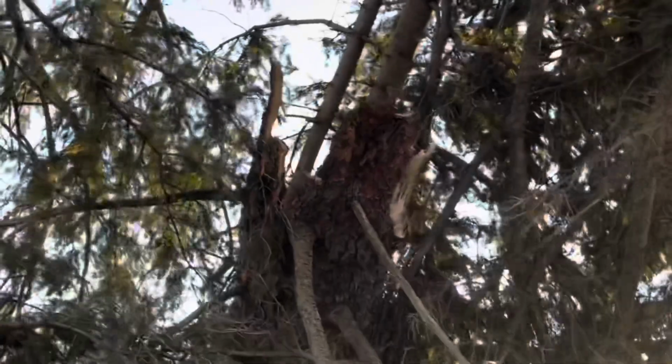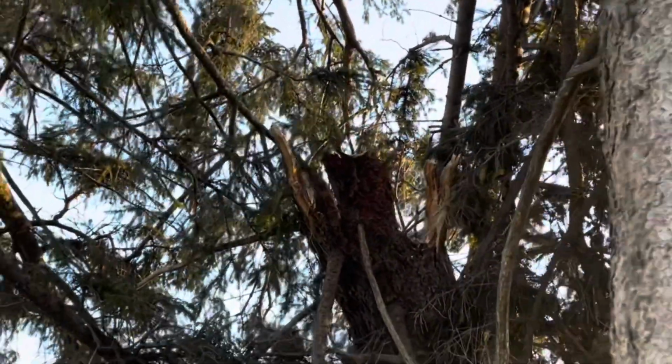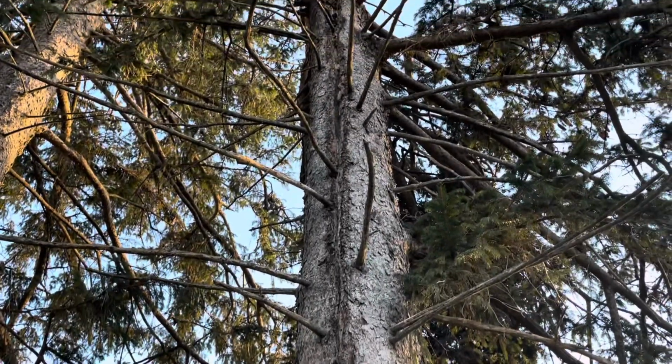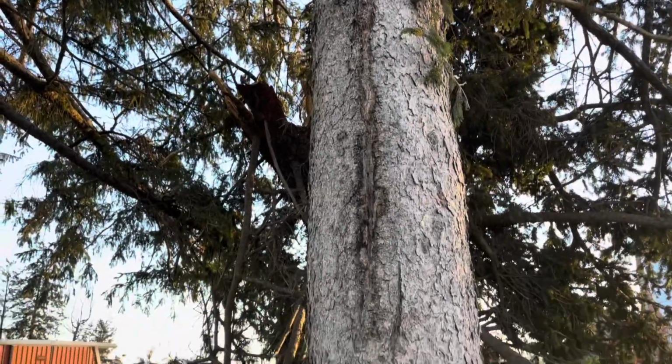I mean, look at that. There's nothing left of the inside of that. It's been rotted out on the inside and getting ready to break for a long time. You can see this crack going all the way down the tree. This old thing was no good.